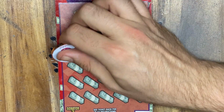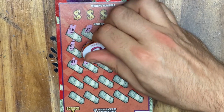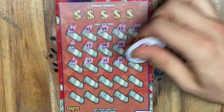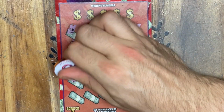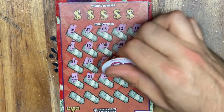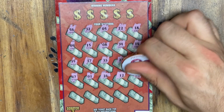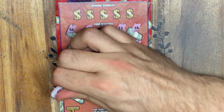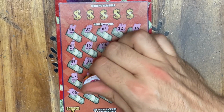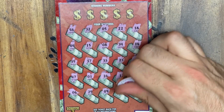Excuse me. These are a pain in the butt to scratch. Hopefully, it was worth the effort. I've never found a symbol on this ticket either, which is why I throw them into the mix every now and then, even though they are a pain to scratch. But really would like to find one of those symbols. Can we do it here on the last row? As I fight to scratch this ticket.